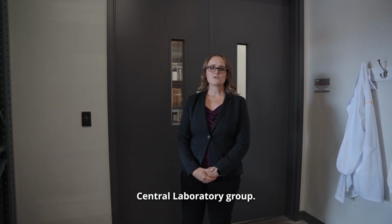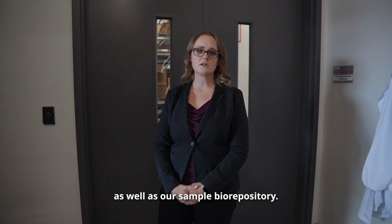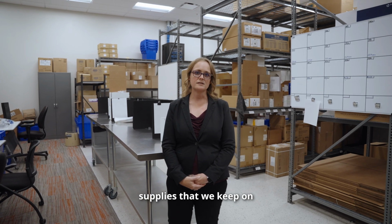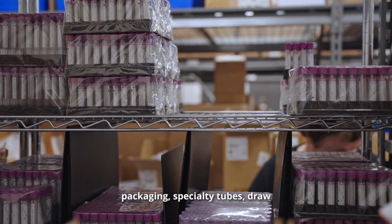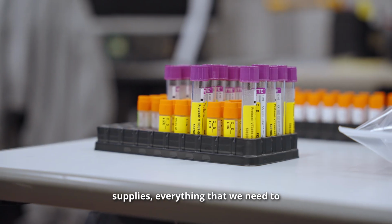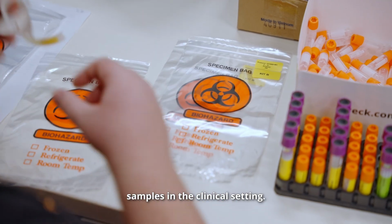Through these doors is our central laboratory group. They manage our clinical kitting services as well as our sample biorepository. This area is where we store all of the supplies that we keep on hand for our clinical kits. We maintain everything from styrofoam packaging, specialty tubes, draw supplies, everything that we need to build kits for our clients to collect samples in the clinical setting.